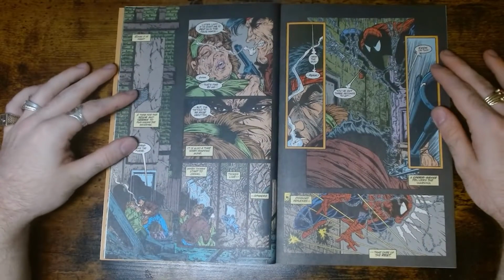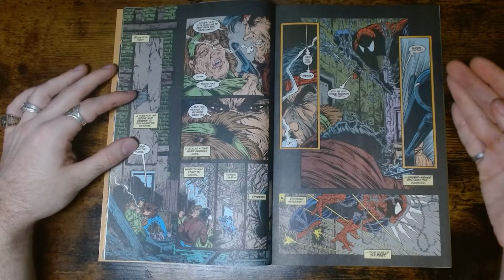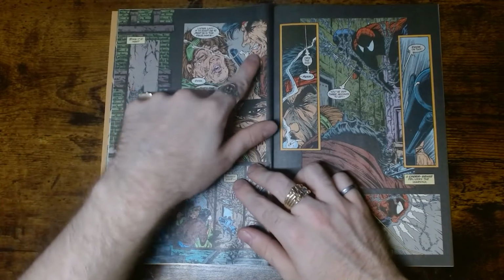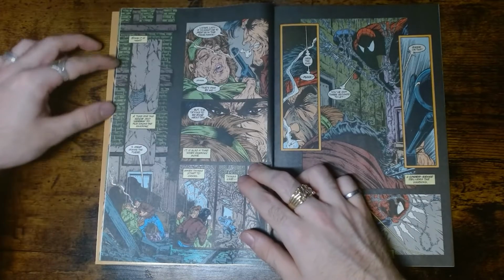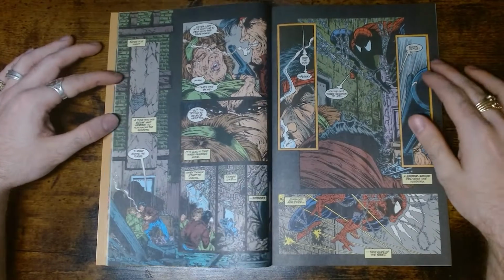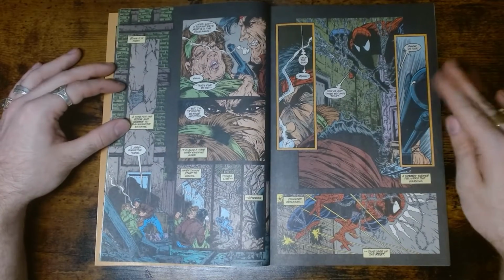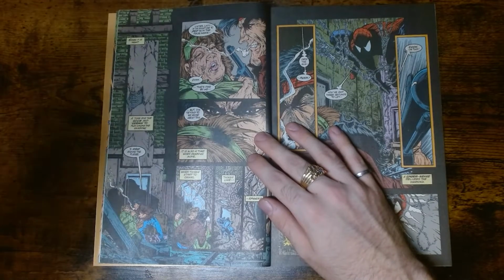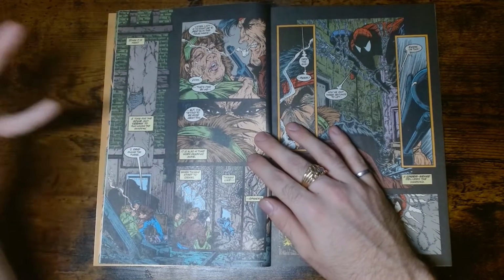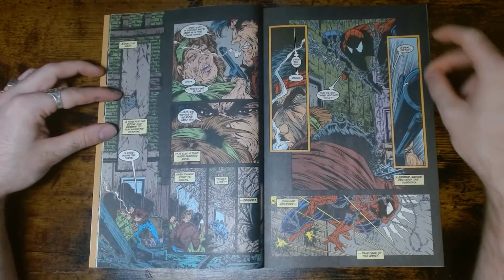And getting right into the over-exaggeration cartoonist aspect of Todd McFarlane's work. This does kind of look like Todd McFarlane. This profile of this mugger is, you know, what you expect from Todd. Gross, gritty New York City alleyways and crime happening, and our heroes cast in shadow.